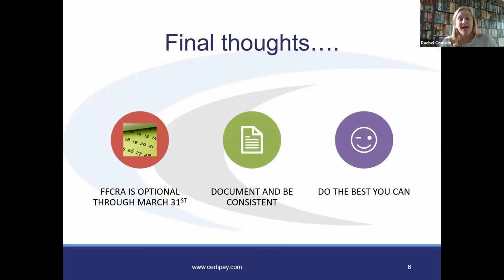So if you decide that as a business owner, you would like to continue the FFCRA, offer it to everybody and keep it in place through the end of March, following all of the same guidelines that were in place before. Finally, do the best you can.